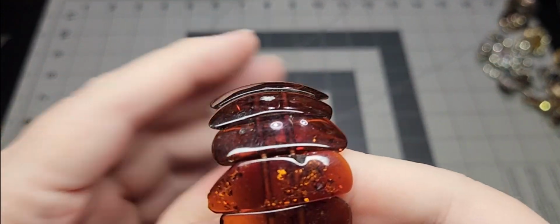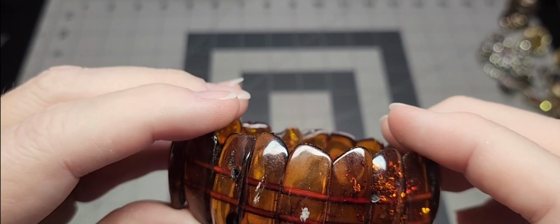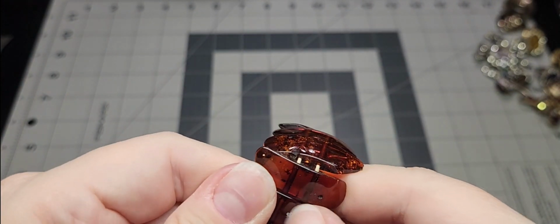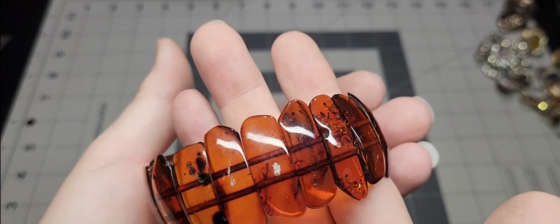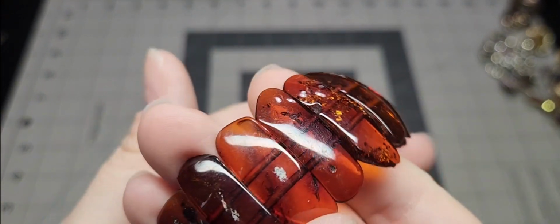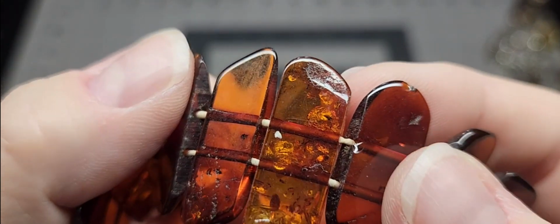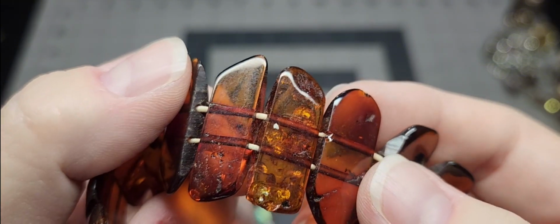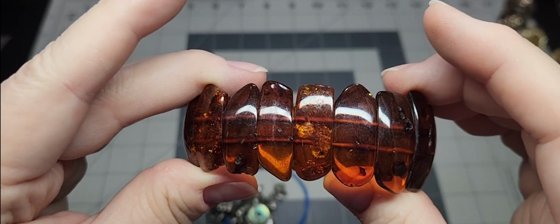We have this. I don't think this is amber. I think this is man-made amber. It's really pretty. It's got some scuffing on it. I'm going to see if I can buff this up. It's a really nice piece. I'll have to test it to see if it is fake or not, but it's kind of reminding me of a piece that is made of acrylic.